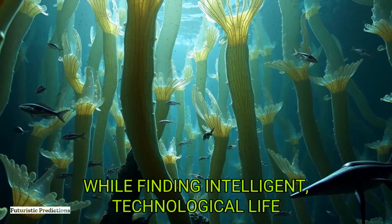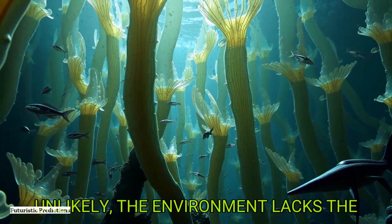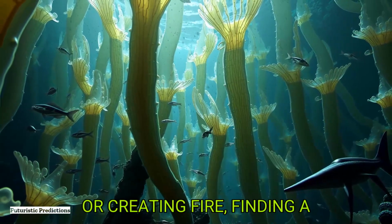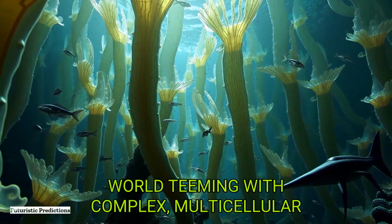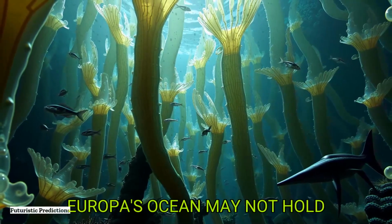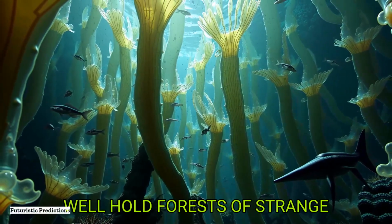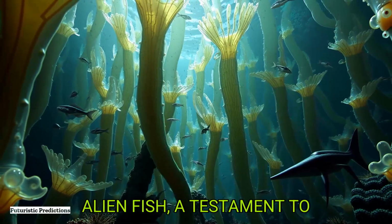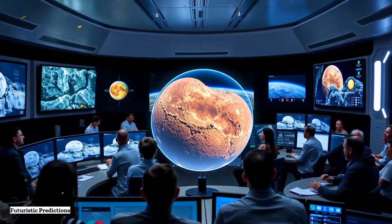While finding intelligent, technological life like our own is incredibly unlikely, as the environment lacks the selective pressures for manipulating tools or creating fire, finding a world teeming with complex, multicellular animals is a distinct and breathtaking possibility. Europa's ocean may not hold cities, but it could very well hold forests of strange tubeworms and schools of alien fish, a testament to life's relentless creativity in the most unexpected of places.